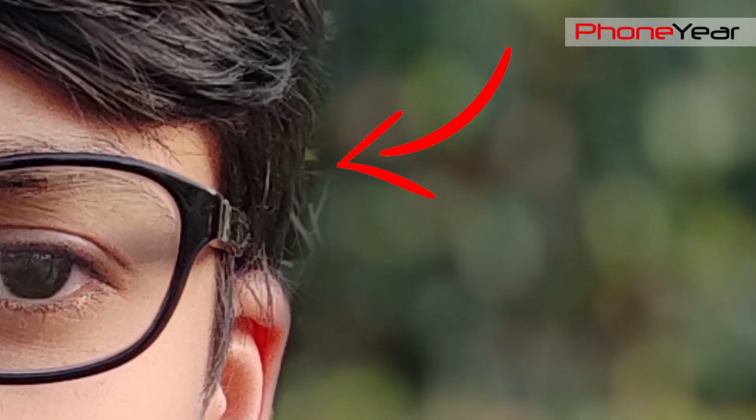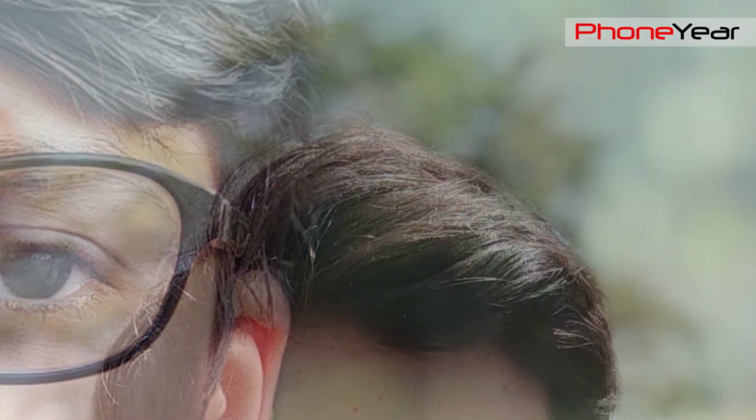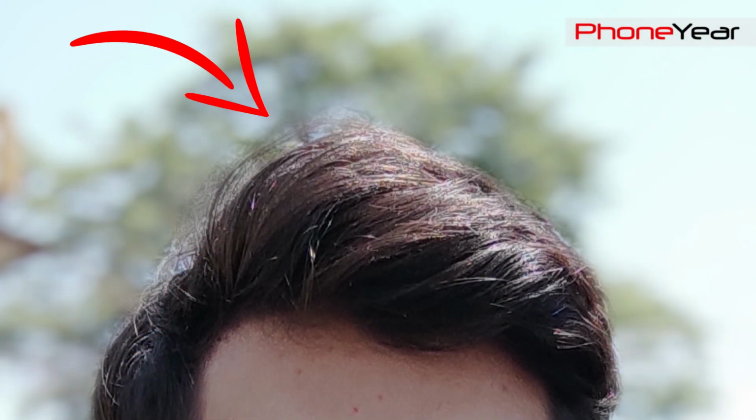As I said earlier, I noticed a little issue with the edge mapping while creating bokeh, but this is not a serious issue as it is only noticeable on bigger screens. Here you can see the edges are a little merged with the background.